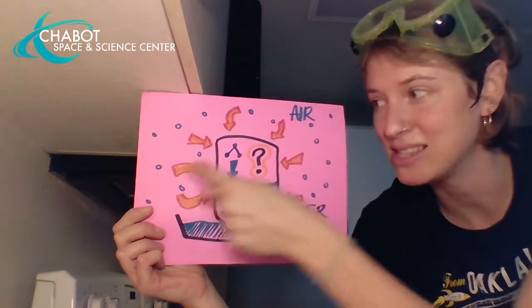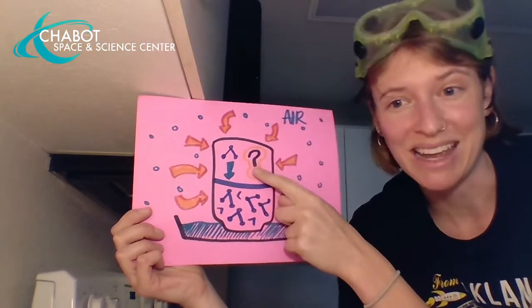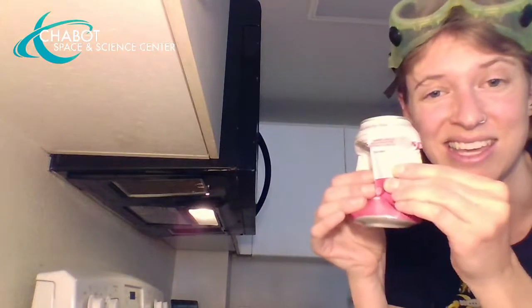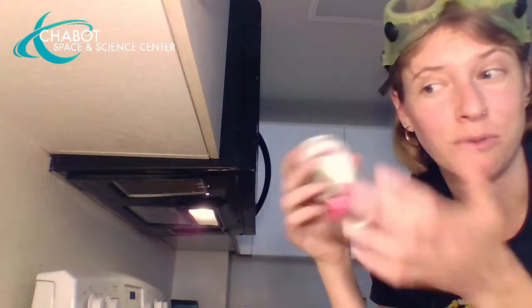So that way there isn't this massive imbalance with lots of air pressure on the outside and no air pressure on the inside. Because of our can being so flimsy, the can kind of loses in this situation. It's going to implode so that there's less space, but an equal amount of pressure than before.